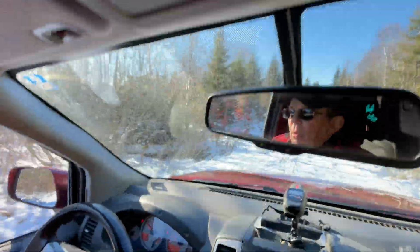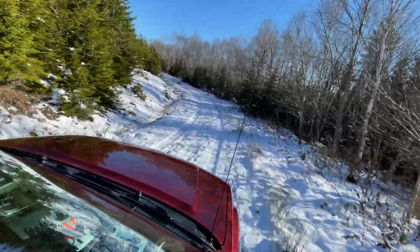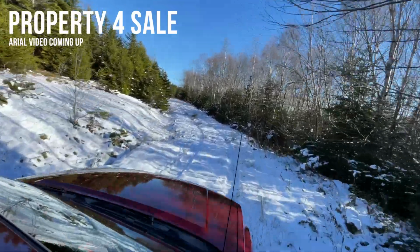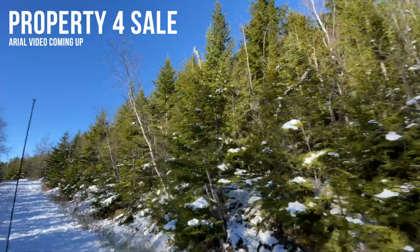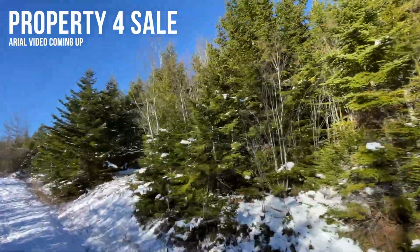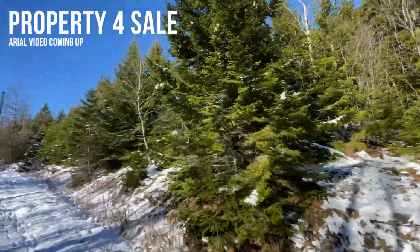Driving through some properties that my dad acquired. Kind of an interesting place. Good hunting, not a bad place for a camp up in here. There's a fourth lot that he acquired that doesn't connect to our old property, and we actually have it on the market.